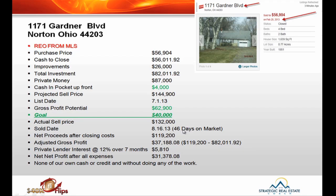That was before we were able to finally get our final buyer. We had another buyer that made an offer that we accepted. That buyer fell through. Their financing fell through, so we had to put the property back on the market and secure our second buyer. Our net proceeds after closing costs is going to be $119,200.